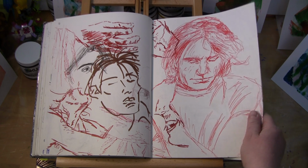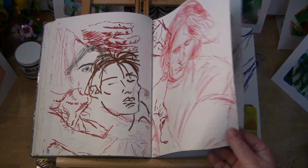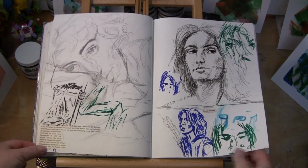Hope there's not too much rustling as I'm moving around here. I have to use my other hand now.